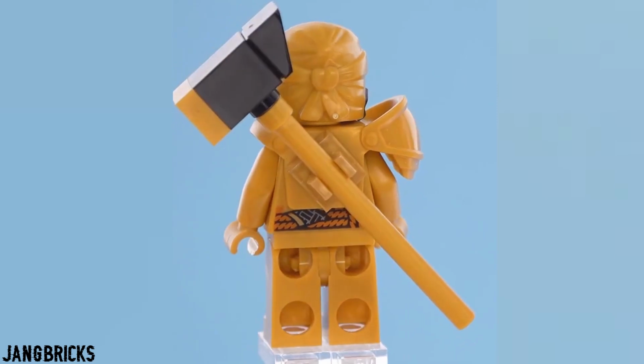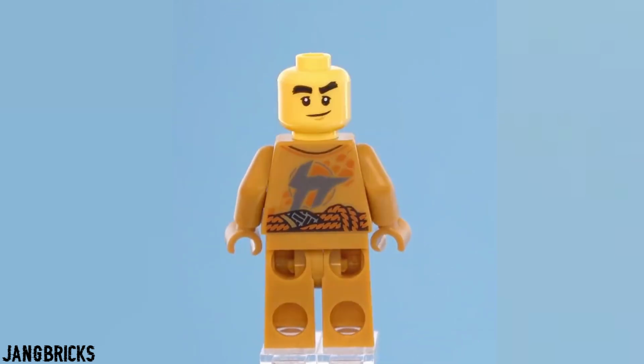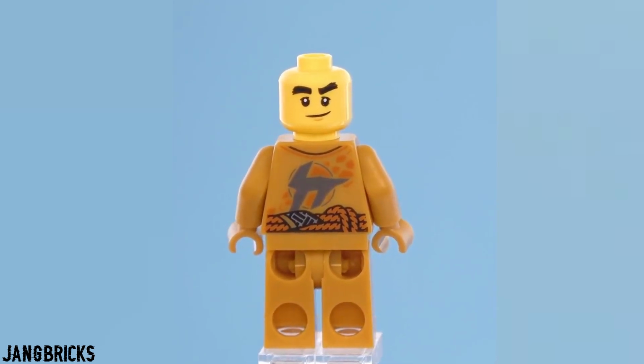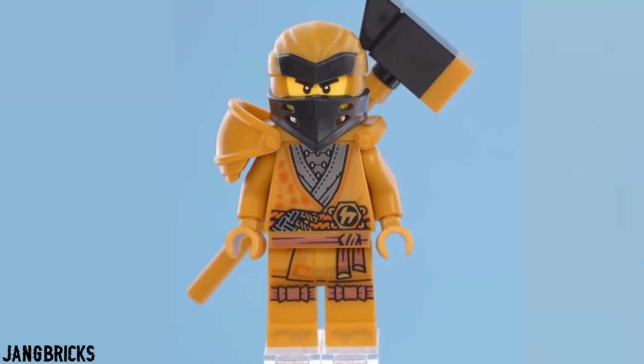I think the printing's really great. It doesn't just have a super simplistic pure gold design. You get some highlights from the grays, a little bit of orange packed into it as well, and I just really do like that. And I'm also just partial to the Master of the Mountain suits. I think they just look phenomenal, so I'm super happy to add this one to the list, and it's definitely one of my favorite Ninjago figures.